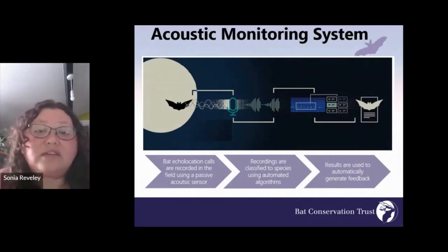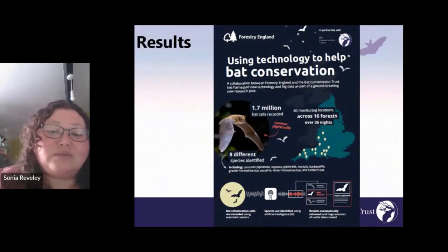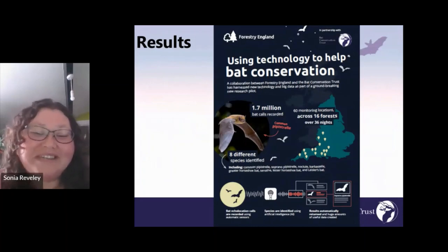And this was really successful through this pilot and worked really well. And the results were really quite impressive. 400 surveys were carried out over 36 nights across 16 woodlands and 60 monitoring locations. And it generated 9.5 terabytes worth of data.